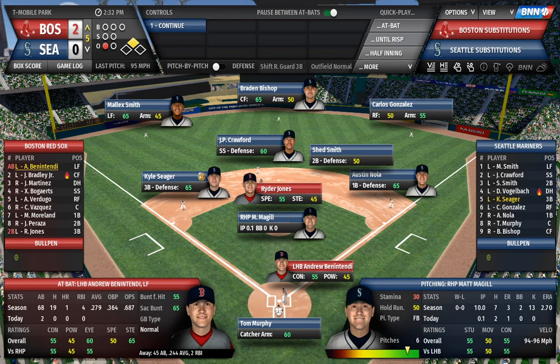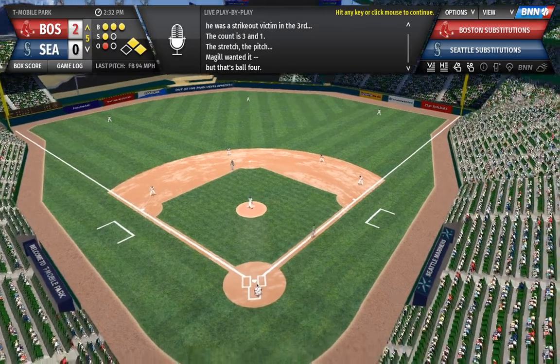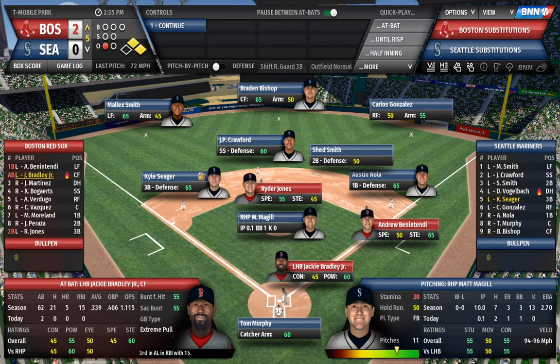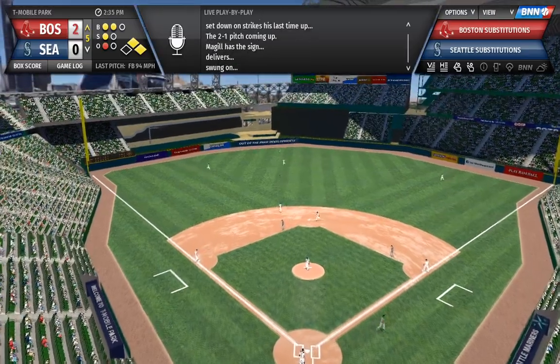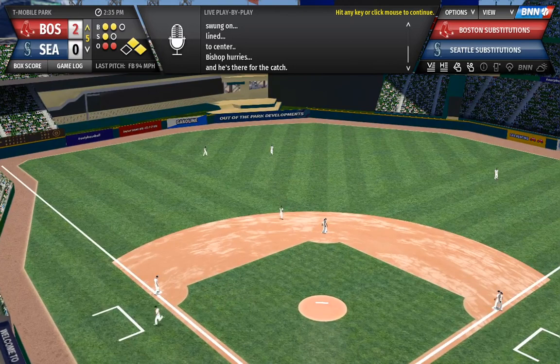Runner in scoring position for Andrew Benintendi. 3-1 pitch coming in. He'll take ball 4. So Benintendi gets on with a walk, but 2 on, 1 out. Jackie Bradley Jr. looking for his first hit of the game. 2-1 pitch coming in. Bradley lines it into center field, but Bishop's going to make a diving catch. Nice play by Bishop to rob Jackie Bradley.